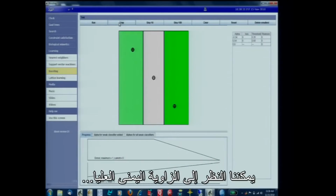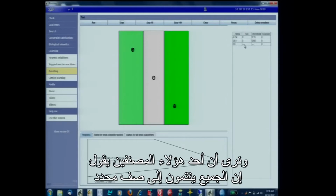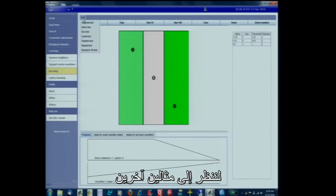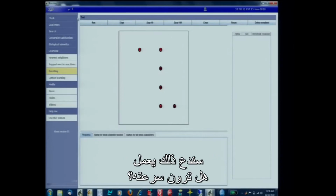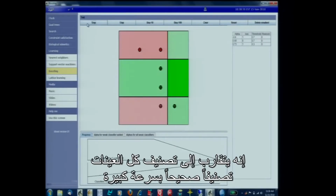It now has, we can look in the upper right-hand corner, we see it's used 3 classifiers, and we see that one of those classifiers says that everybody belongs to a particular class, 3 different weights, and the error rate has converged to 0. So let's look at a couple of other ones. Here's the one I use for debugging this thing. I'll let that run. See how fast it is? Boom. It converges to getting all the samples right very fast.